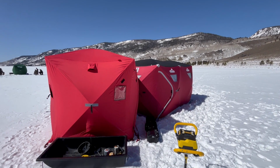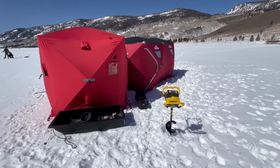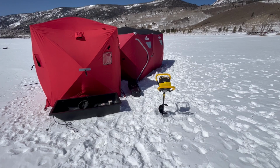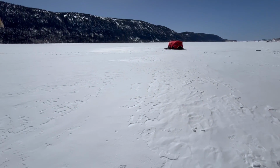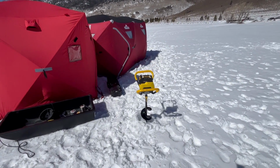We got our cousins here, so there's 2 tents. We are in about 5 feet of water right now, and that's where most of the perch are. We see the occasional trout hooked into a splake a minute ago. If you go out to about where that tent is, there's a drop off, and the water's about 12 to 15 feet deep.